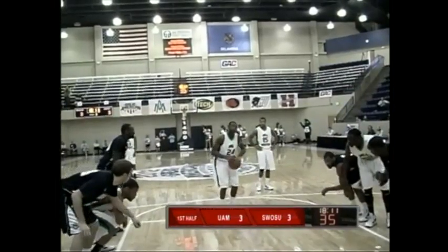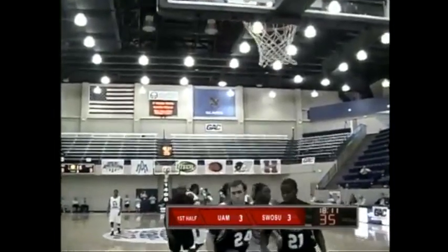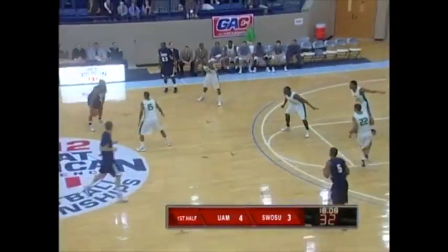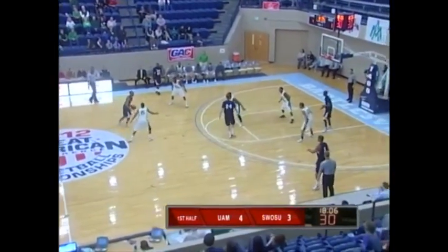Next free throw is up and coming for Ricardo Hall. Shot's on the way, it's in. 4-3, UAM taking a 1-point lead, 18-11 left to go in the first half. Into the front court.